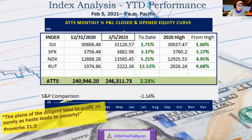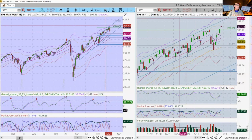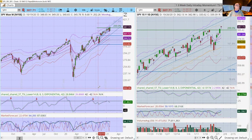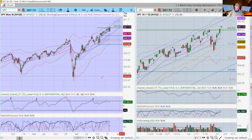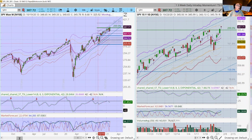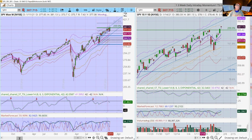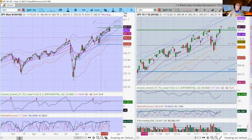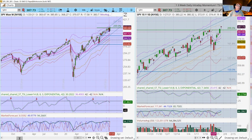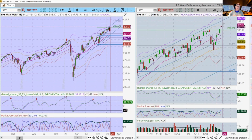But with that said, let's take a look at what is in store with the indexes. I want to start here with the S&P. I was doing a little bit of figuring, and there's a couple of different areas we can take a measure on. I measured the last major drawdown, which was in October, and as you can see, price action got all the way up to a full 100% of the extension from the breakout, up to this 385 level.